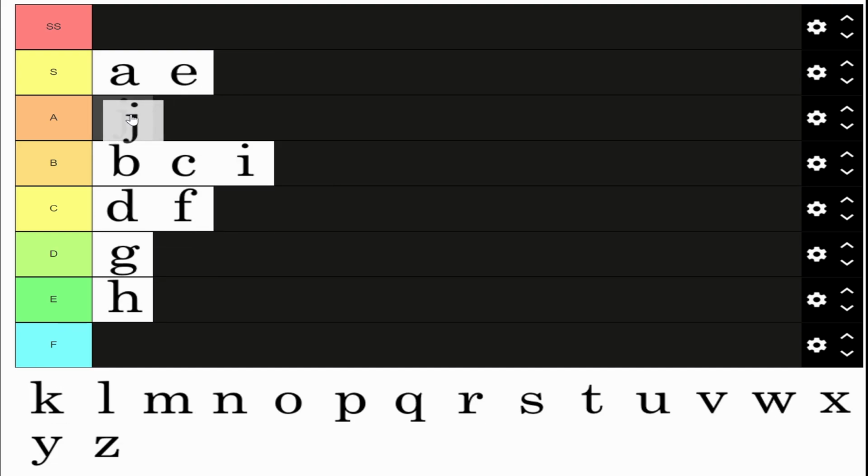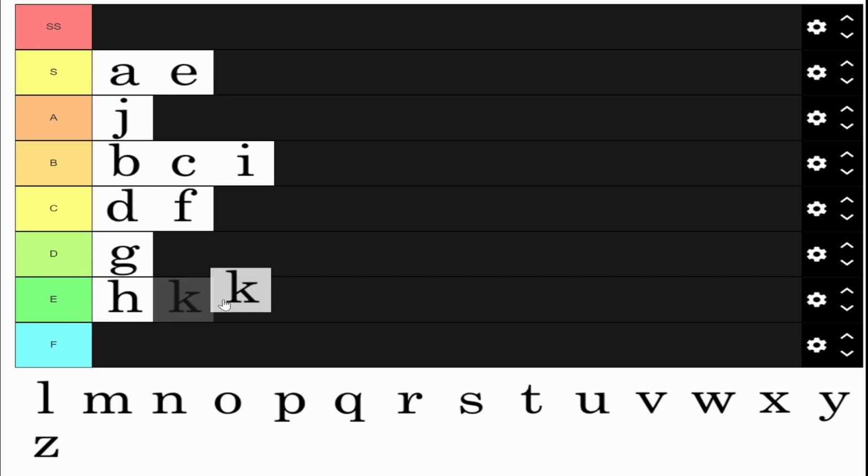J. I kind of like J. J's an A tier. It's just kind of a cool letter. Stands out. You can't go wrong with J. K. It's almost F tier. It's lower than H for sure. It's an E tier. Ooh, but at the same time, giving the response KK or just a classic regular K, it could be a C tier, because I love just saying K when everything's not okay.